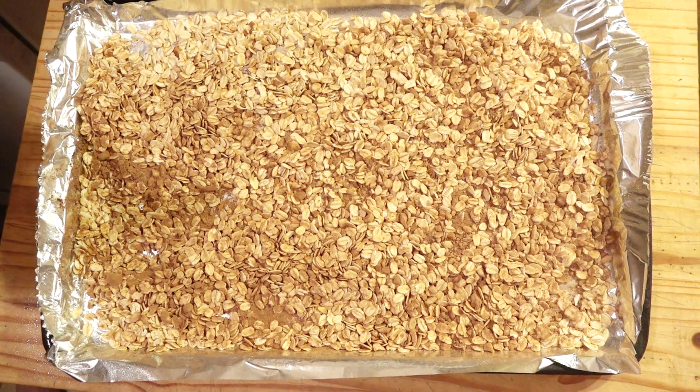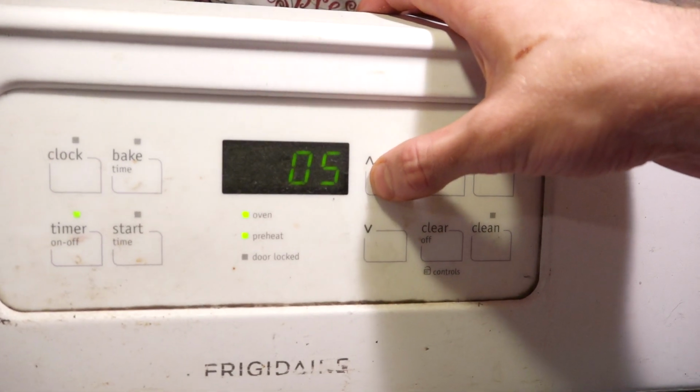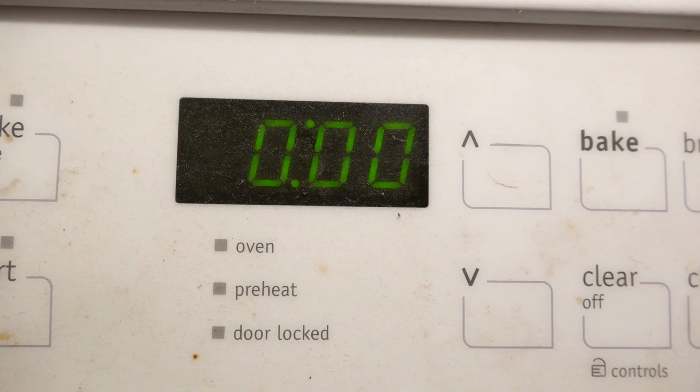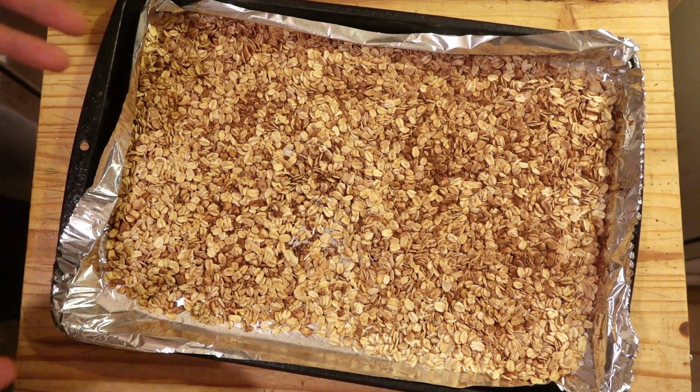Now we're gonna throw it in the oven at 375 degrees for about 6 to 8 minutes. Make sure you check in on it. Beep, beep, beep. It's saying we won the jackpot. Now, hopefully, your oats are nicely toasted. Literally, this is it. It is done.